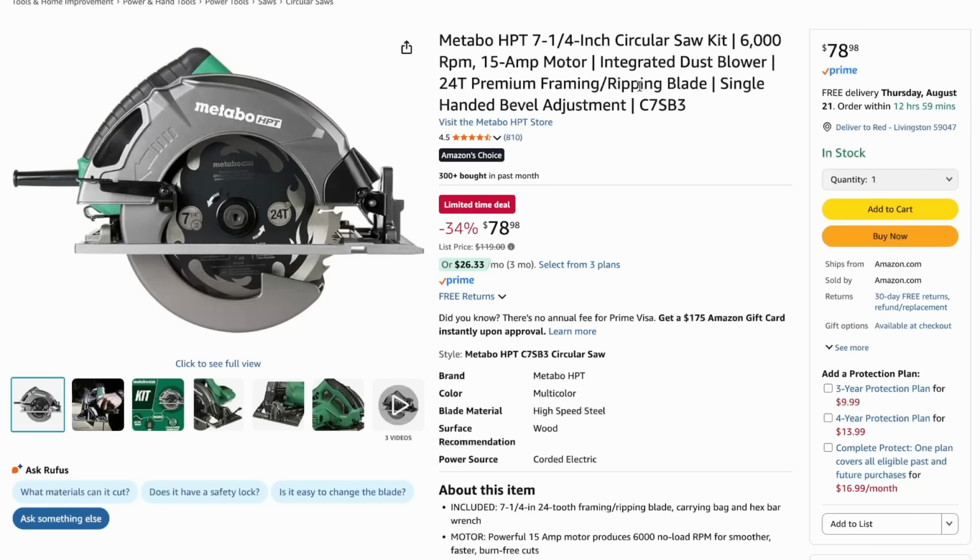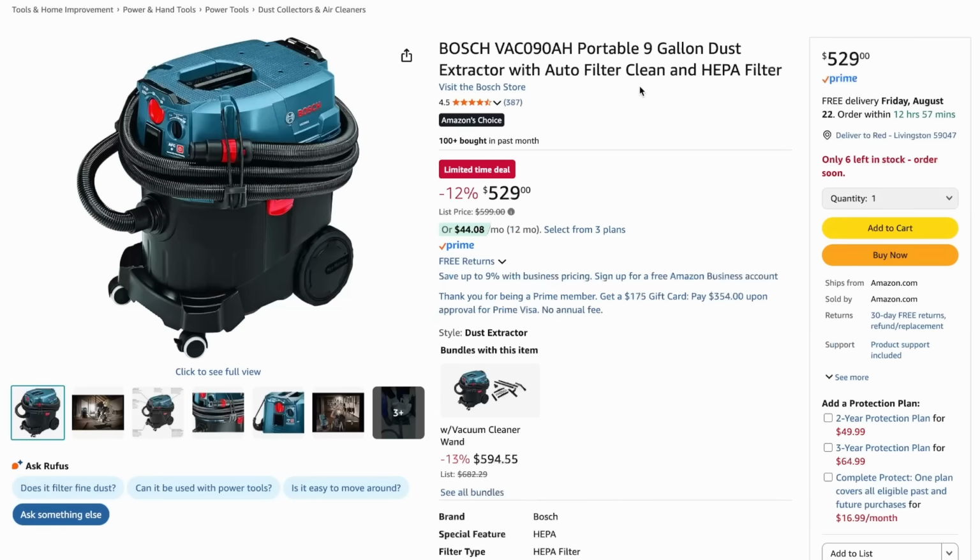Honda Civic of circ saws, all right? It's just going to run and run and run. There's nothing flashy about it. There's nothing exciting about it, but it's going to get you to work every single day for $78.98. All right, then we got the Bosch.